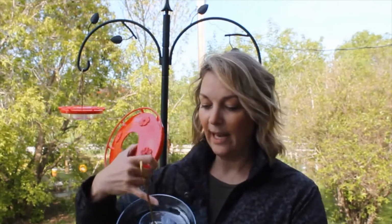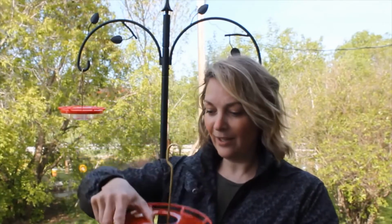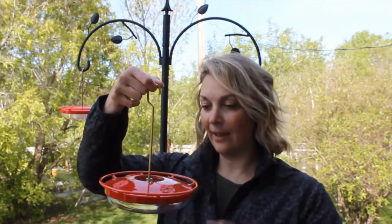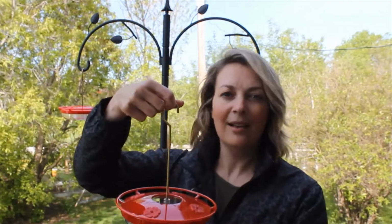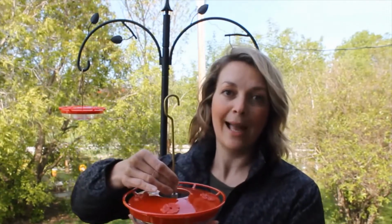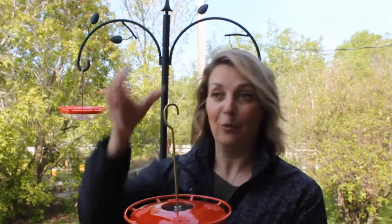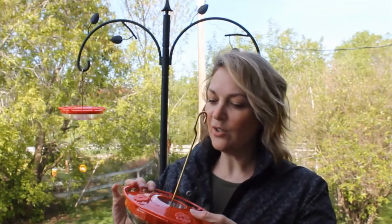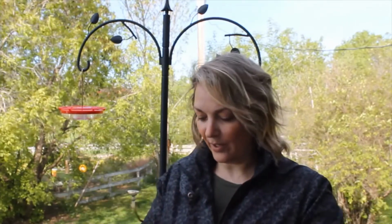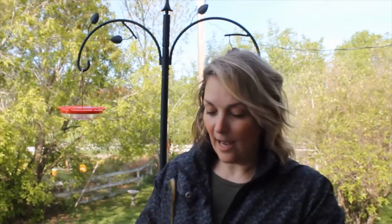There is a built-in ant moat. It has a very high perch, so that no matter where the hummingbird decides to land on this feeder, you'll be able to see it. There's no big bottle in the way, because birds are funny. Invariably, they will always land on the other side of whatever object is blocking your view from them. So there's also some nectar tip guards available for this particular model if you're having trouble with wasps. And it is dishwasher safe, easy enough to wash just with some soap and water or vinegar and water.